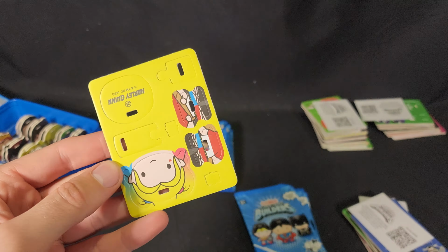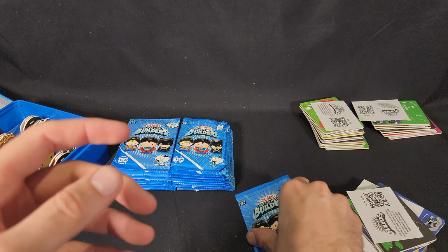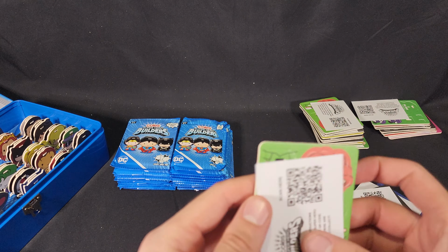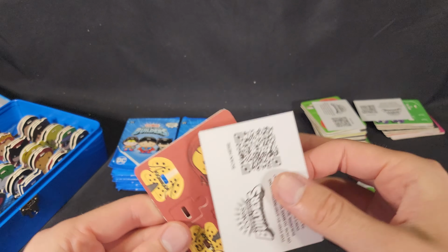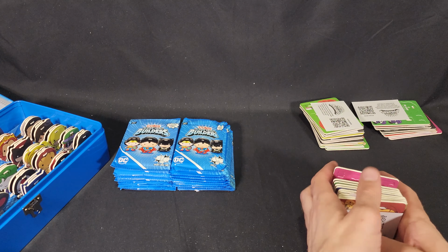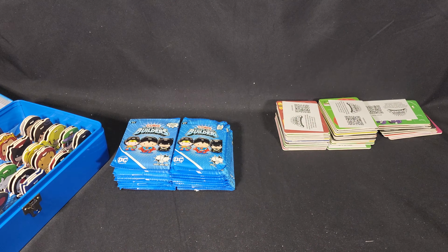Number 5, Batgirl. That one is weird. 7, Green Lantern, John Stewart. 15, Cyclone. 29, Cheetah. So that's another stack down. None of the ones we need yet. So far, no luck. Let's see how we go with the last little bit.